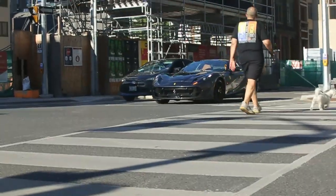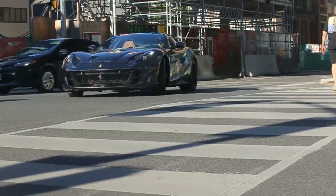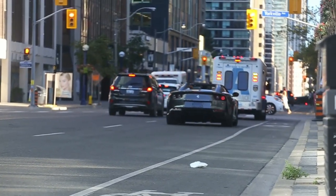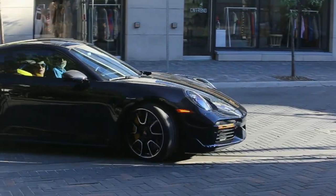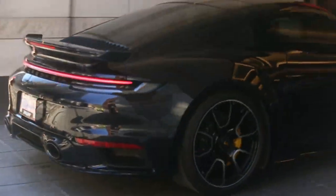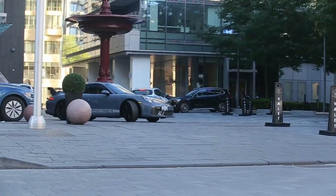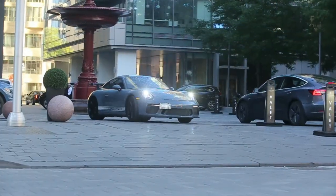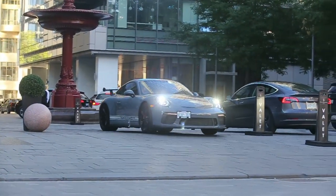Look at this A12 GTS. Wow, that's stunning. Tan interior. Nardo gray. Grigio Silverstone. This is a sick Turbo S. Wow. That's fire. That's sick.